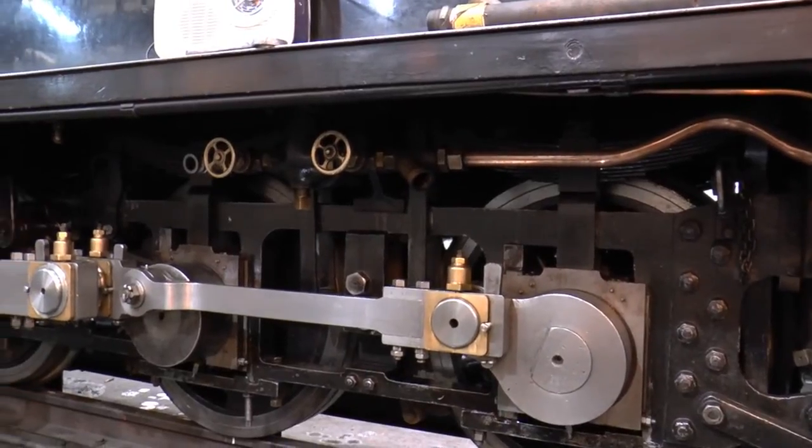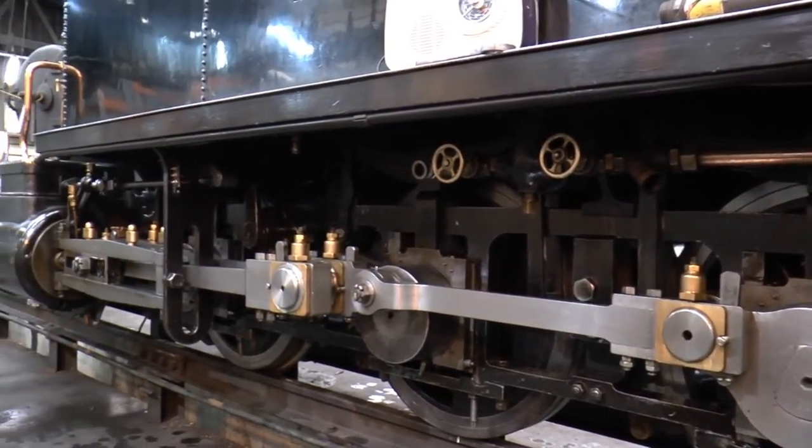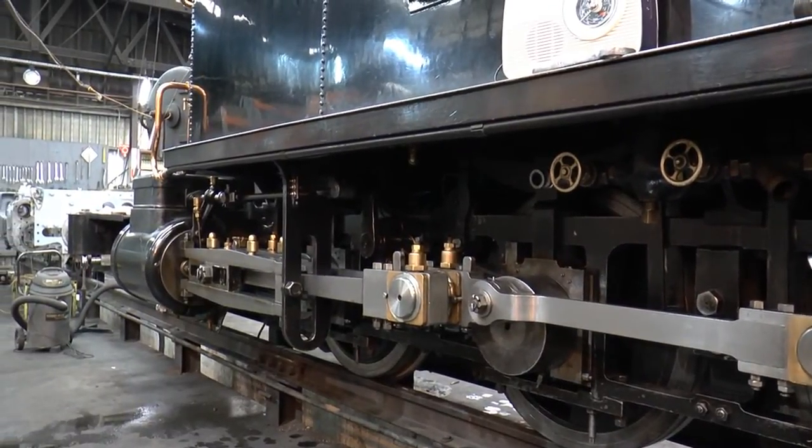This is some of the restored engineering. And as you can see, it's absolutely beautiful, in fantastic condition. This is what your donations to these railways do.